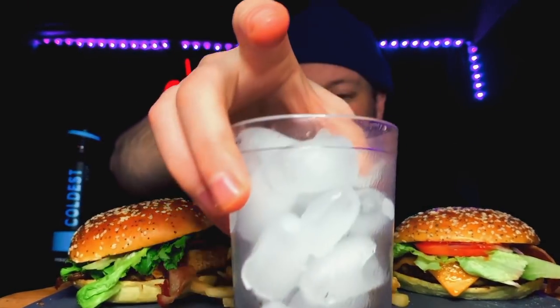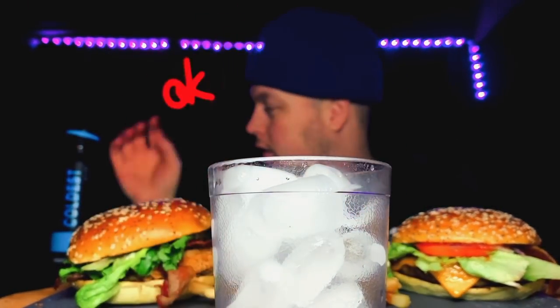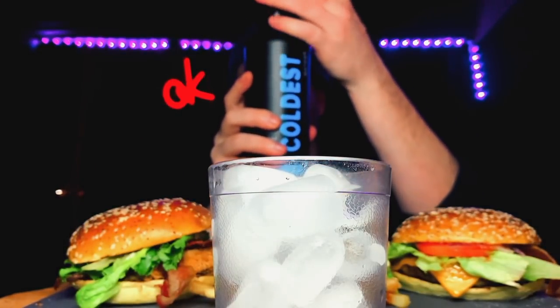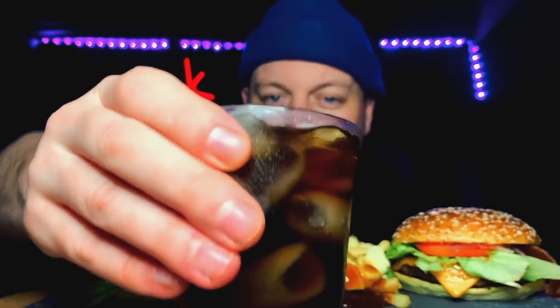So, before we do anything more, we must pour. It's icy, it's glacial, and from Mr. Coldest, we are going to pour a mystery. Now, today we actually do have a mystery. What is it? It's not water, it's full sugar Barq's root beer. Barq's has bite, Johnny. What do you mean Barq's has bite, Johnny?